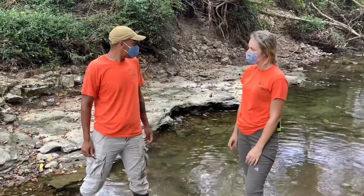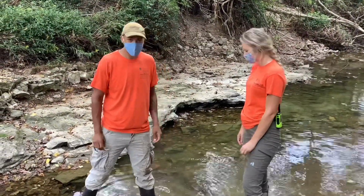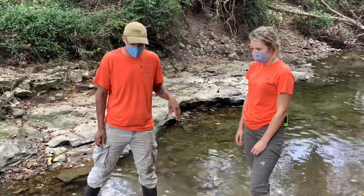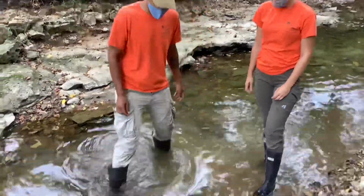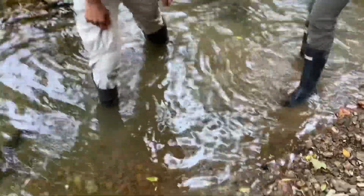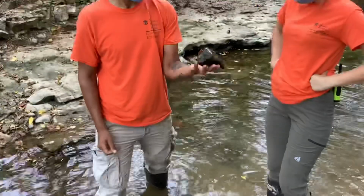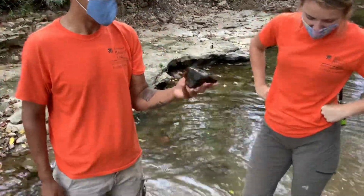All right, Vivian, so part of our visual survey on this creek is measuring how embedded the cobble is in the creek bank. What we're going to do is look in here and find us a good rock. Oh, this one looks perfect. We're going to pull it out. Nice piece. We got a nice piece of cobble here.